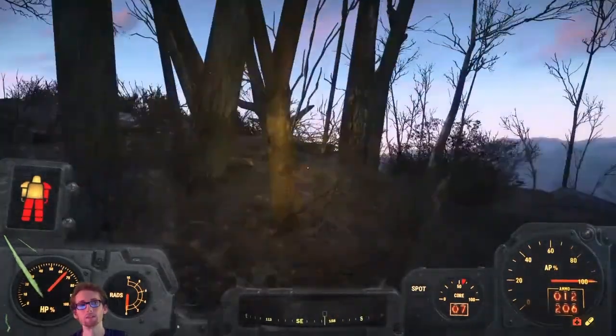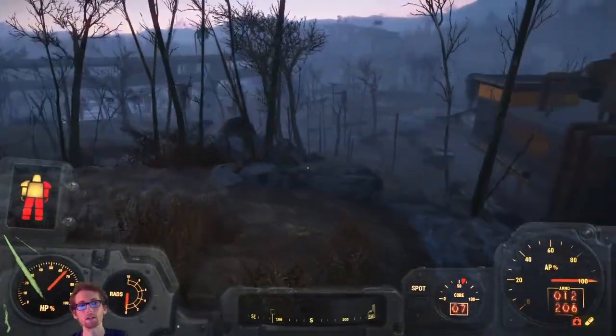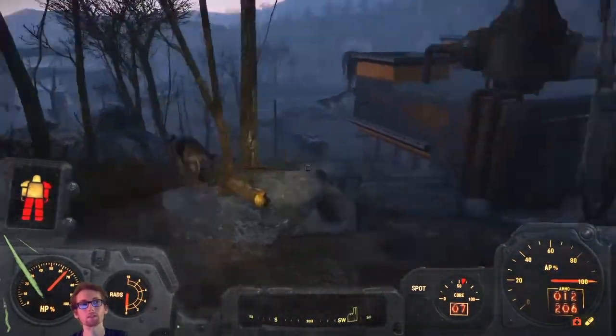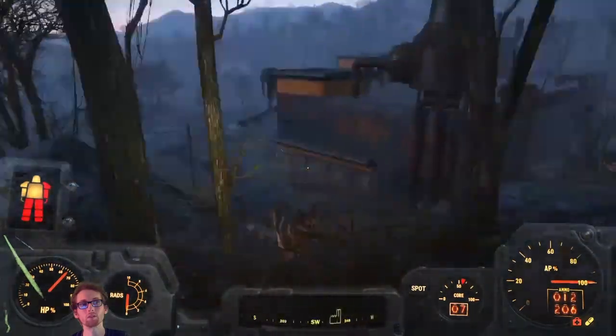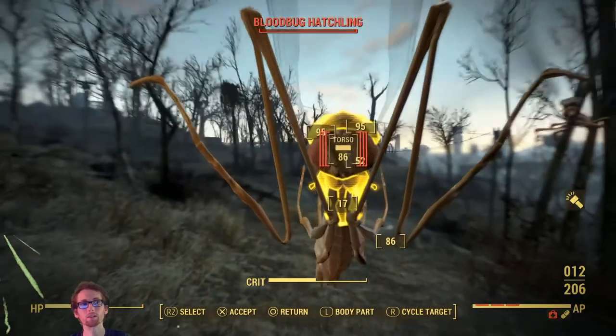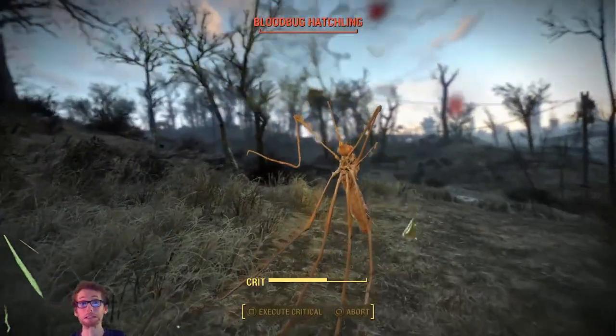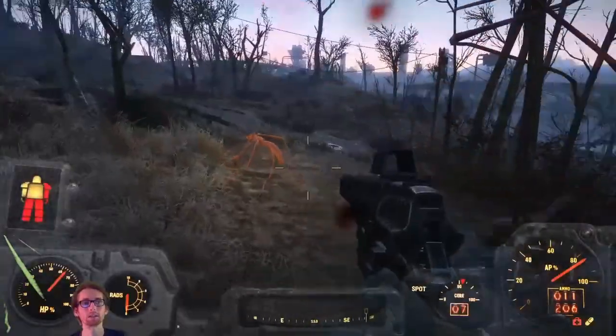Now, we're going to go check this out, and we need to keep heading in this direction, because we need to get over to that river and we need to cross it. And then from there, Preston said it should be pretty easy to find. There's more bugs! I keep getting messages. Okay. But he said it should be easy to find after that.